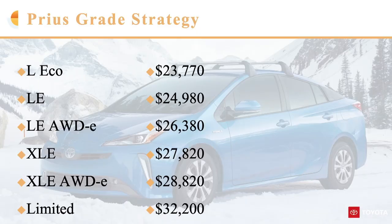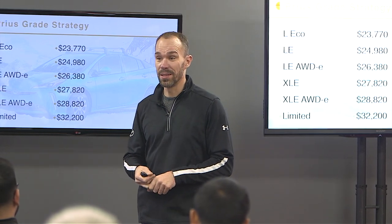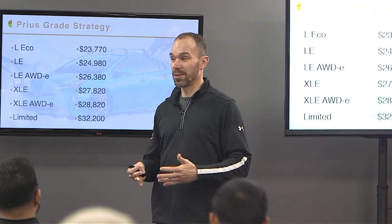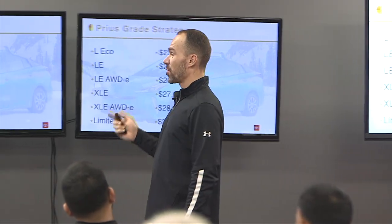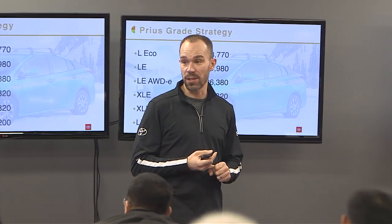Now, we've got an all-new grade strategy with Prius. So we've eliminated the numbers and the touring grades. Now it goes to our conventional grade strategy, which is nice. So we've got an L Eco, an LE, an XLE, and a Limited. However, you'll notice that the all-wheel drive is only available in an LE or an XLE. Well, what if my customer wants a Limited? Too bad, we don't have it. It's LE or XLE. The price increase for an LE is $1,400, for an XLE it's $1,000.